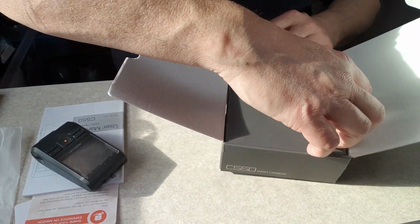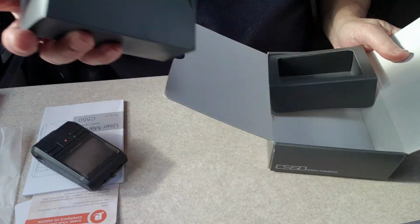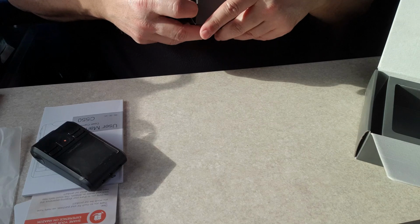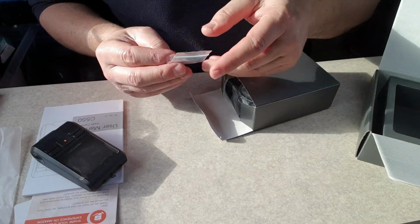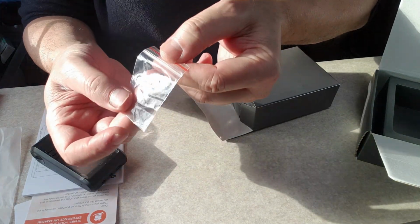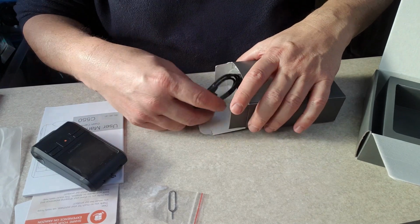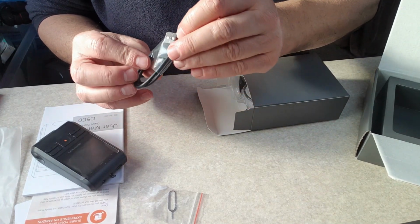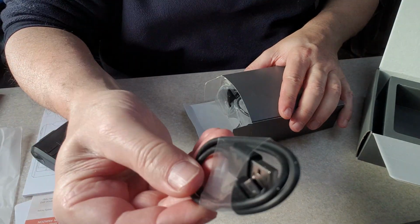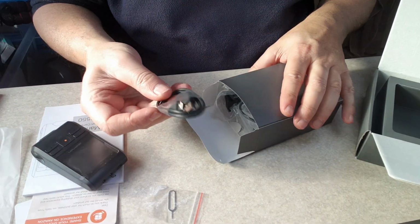Okay, let's get into this box here. Put that to one side now. Open the box. Oh, straight away, I know what one of them is. You usually use them to get a SIM card out of a phone or a memory card. Looks like a data cable, possibly, because you've got USB and the other connection there to go to that.